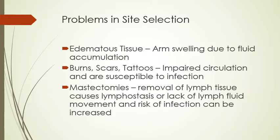Other problems in site selection include edematous tissue, which is arm swelling due to fluid accumulation, because it's going to make all of the veins and vessels almost squeeze too tight to get any blood out of them. Burn scars and tattoos impair circulation and are susceptible to infection. And then mastectomies, where they remove the lymph tissue, causing lymphostasis, or a lack of lymph fluid movement, and increased infection rates. So you're unable to draw from those areas as well.